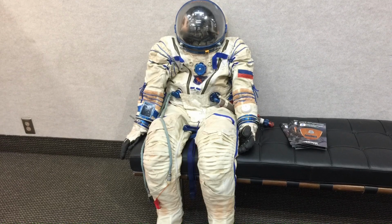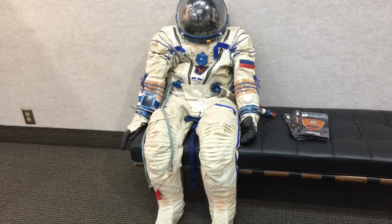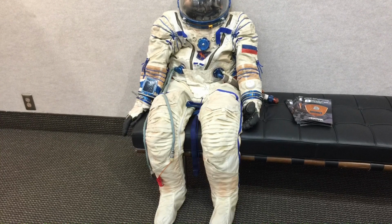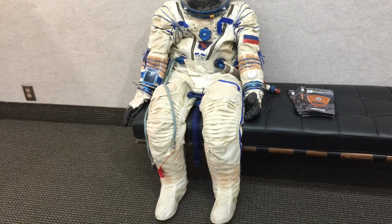Got to see some very cool space exploration artifacts recently, so let's take a look. They mostly related to American space exploration, but this here is a Soviet spacesuit. It's a so-called KV-2, horrible pronunciation I'm sure, and it's the real deal.